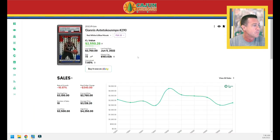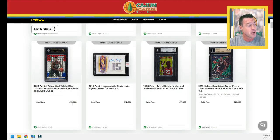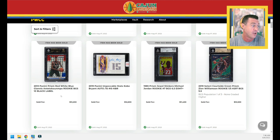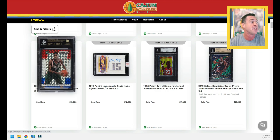So I've got this Giannis pulled up in PSA 10. Obviously, the BGS 10 or BGS 10 black label's not in here. It's just too low pop. It's not worth Card Ladder's time, but you can go search in the sales history. But if we look at the PSA 10, the last PSA 10 sold 2,760. This black label sold for 13,200. So that's approximately 5x. That's pretty big. That's a big premium. I don't know. Let me know what you think in the comments.